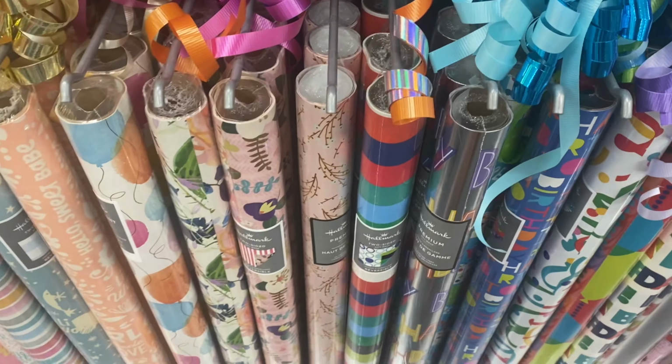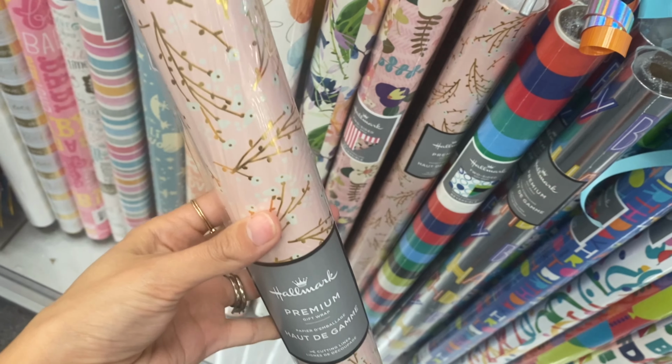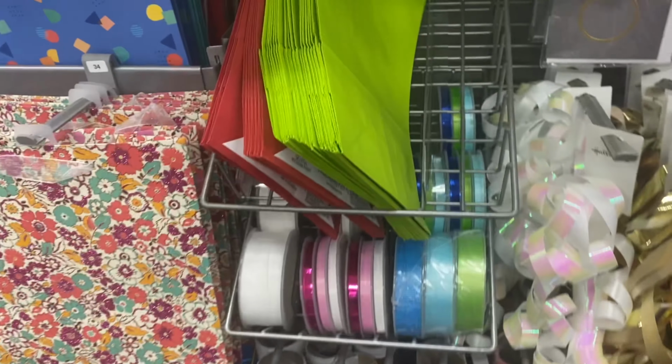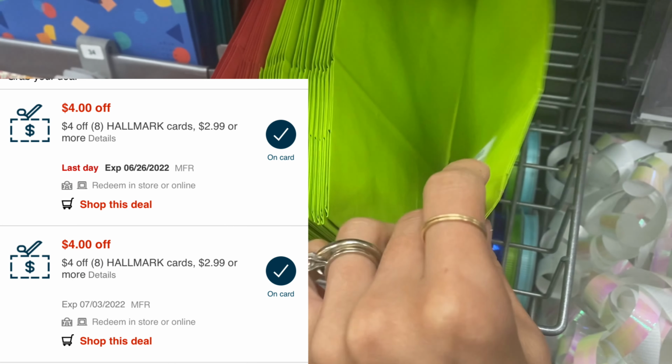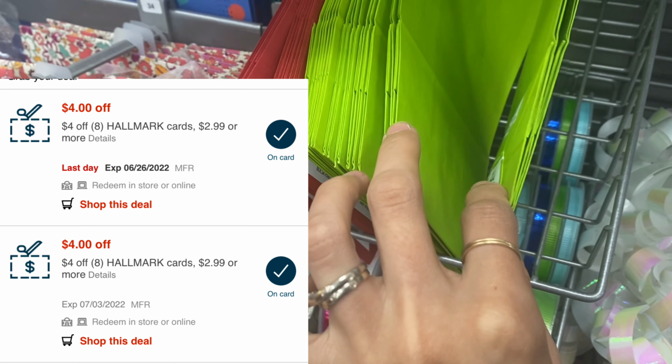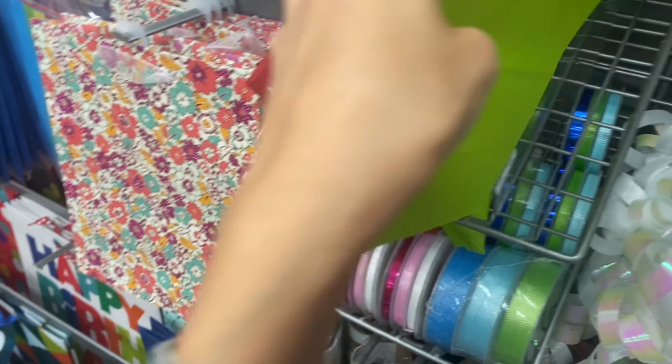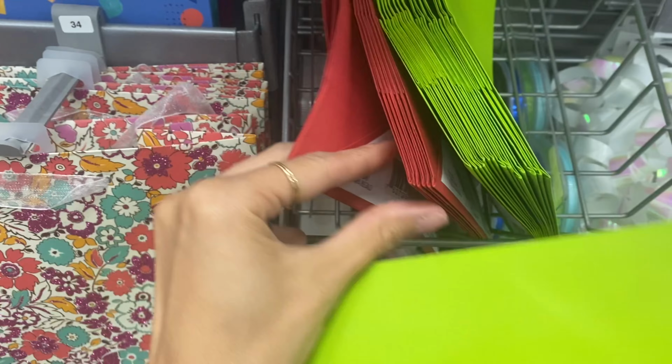Now let's go ahead and check out these deals. All right guys, so the first deal I'm picking up is on the Hallmark products. We're gonna grab this paper, it's so pretty. I've been waiting to get this, it's $4.99. I'm also gonna grab some of these little bags. They are 49 cents each, and I'm gonna grab 7 of them. So my total is gonna be $8.42 with all the bags plus the wrapping paper.